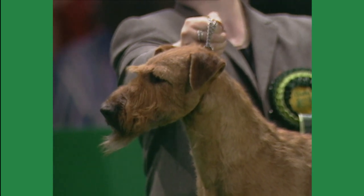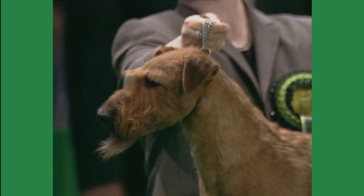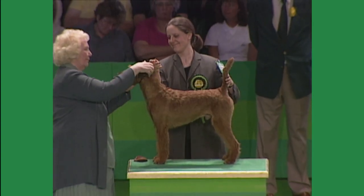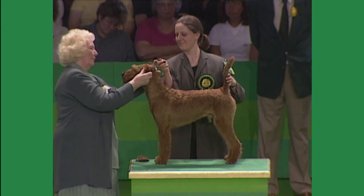Thirty-seven entries in the Irish Terrier classes, and they produced this dog, 1012. The judge was Mr. Kevin Anderson.